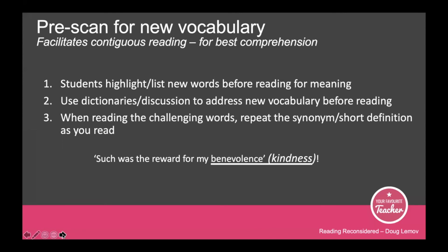And I know that there's the pressure of getting through a scheme of work and getting students exam ready. But if they don't understand the vocabulary, they're not going to be exam ready. So it needs to be something that you spend a little bit of time on within lessons to really focus on.